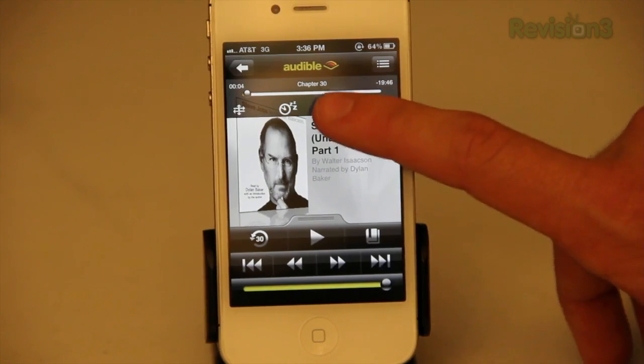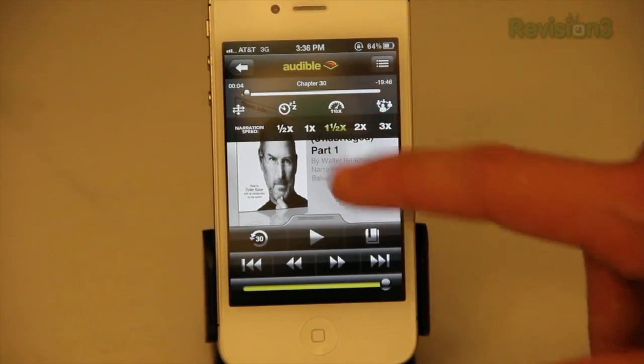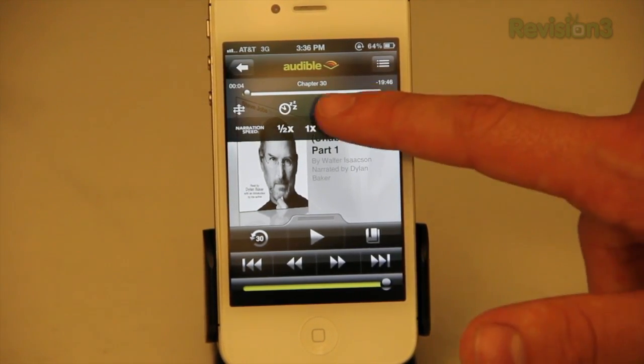One of the features is you can actually speed it up. You can do it at half speed, so if you're somebody who can't comprehend it fast or you just can't keep up with what they're saying, you can do it on half speed. You can do it on regular speed. You can do it on 1.5 speed, which will speed it up and you'll get through the books faster, or 2 times speed, which is normally what I run on if I'm listening to like a self-help book, or 3 times speed, which is almost incomprehensible, but you can do it.